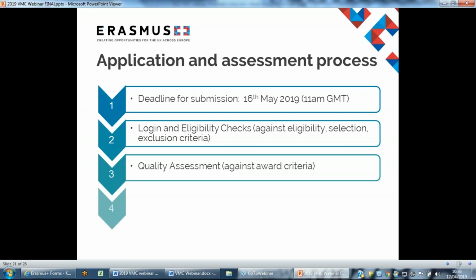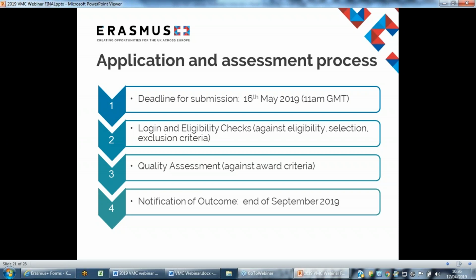This process will be tough and thus follow strict guidelines because it is imperative that a national agency is completely confident about an organization's ability to manage and deliver high-quality projects. All applicants will be notified of the outcome of their application by the end of September 2019.